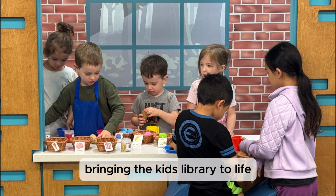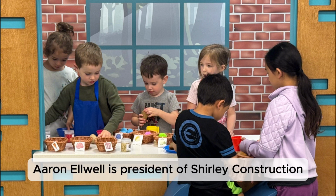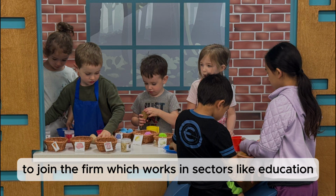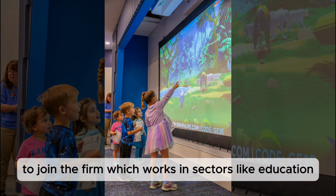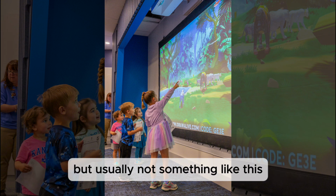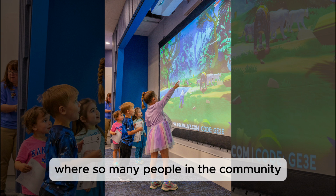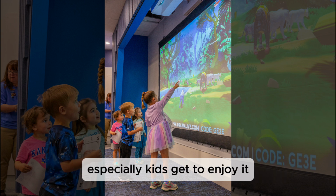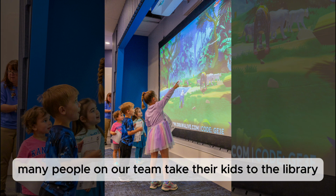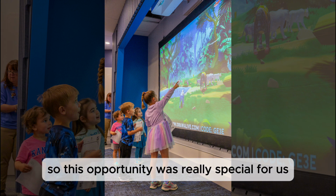Bringing the kids' library to life. Aaron Elwell is president of Shirley Construction and the 4th generation of his family to join the firm, which works in sectors like education, retail, and corporate. "We work on a lot of cool projects, but usually not something like this where so many people in the community, especially kids, get to enjoy it," Aaron said. "Many people on our team take their kids to the library, so this opportunity was really special for us."